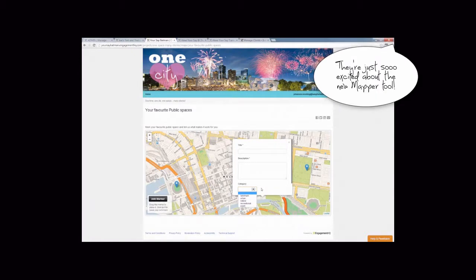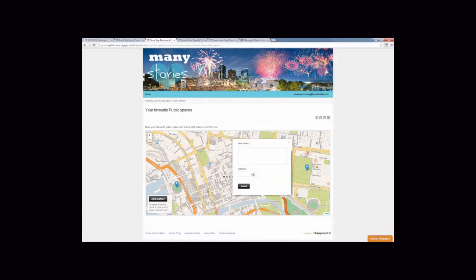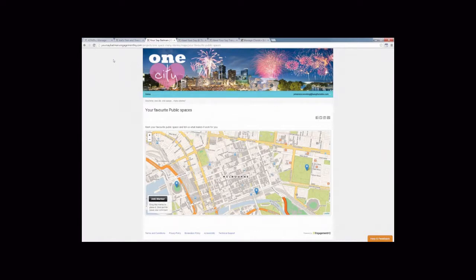In this case, we have got 5 categories available. These are set by the admin, which I'll show you in a second. And once I'm done, I can just click on submit, and that will add my marker to the map. So let's have a look at how we set this up.